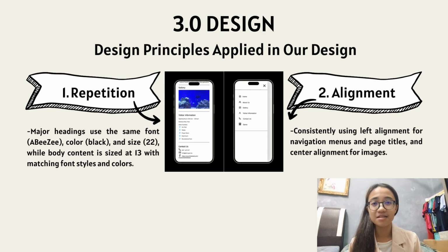I'm going to present the design part, which is the design principles applied in our design. First, we applied the principle of repetition in our design. Major headings like About Us, Gallery, Visitor Information, and Contact Us use the same font, style, colors, and size. The body content is sized at 13, with font style and color matching those of the major headings. This design principle enhances user experience and visual consistency.